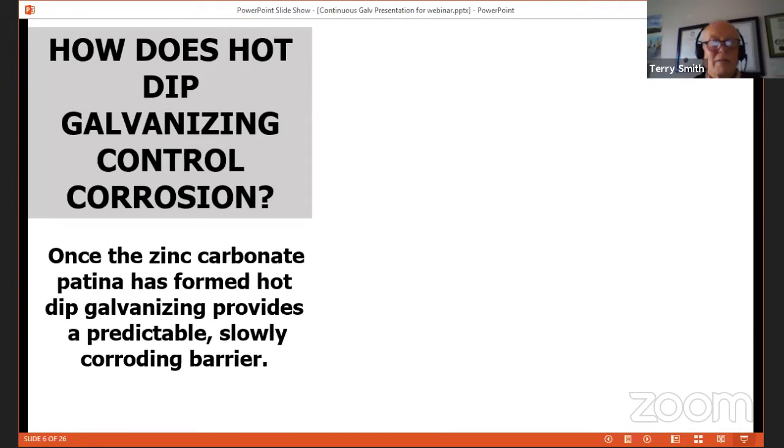How does hot dip galvanizing control corrosion? Once the zinc carbonate patina has formed, which Simon talked about extensively, that's the reaction between the galvanized sheeting and the moisture and carbon dioxide in the atmosphere. The hot dip galvanizing provides a predictable, slowly corroding barrier.